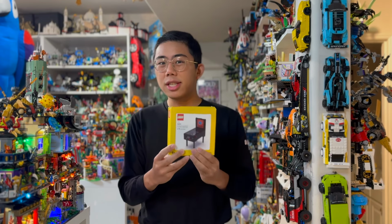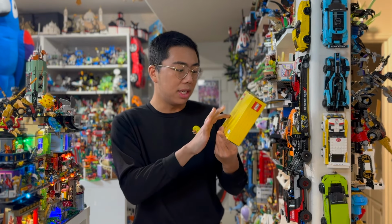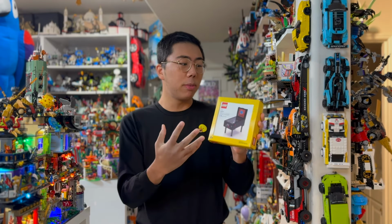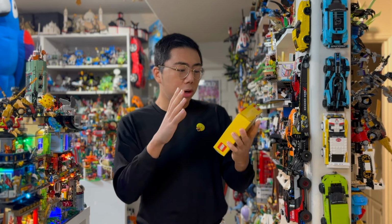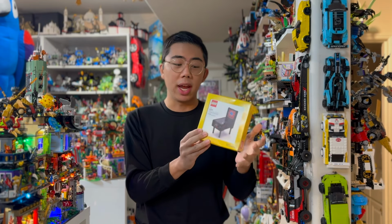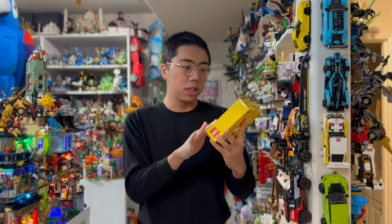I don't think it's from 2019, despite the copyright logo on the back saying 2019 the LEGO Group, and that's because this style of yellow box has pretty much been used for GWPs and other promotional items for a ton of LEGO sets throughout history. So they could have just used a production batch of these yellow boxes from 2019 and then just used the 2023 pinball machine instructions for it.